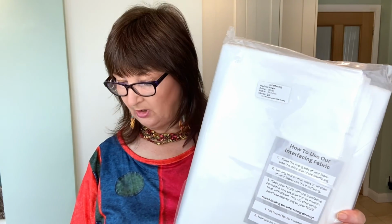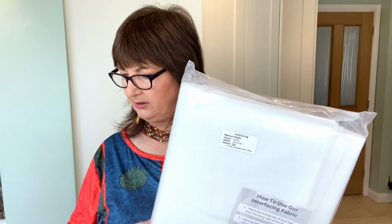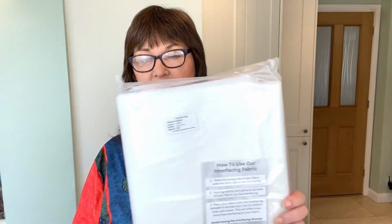And then this is really good value on there. This is interfacing, iron interfacing, and this is 10 meters, and this was £9, I think. Yes, £9 because it's 90p a meter. So you get it in pre-cut lengths. I usually get the 3 meter lengths, which are £2.70. But I use a lot of it, so I decided to get the 10 meter length this time. So 90p a metre, so £9 for 10 metres.